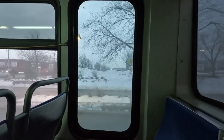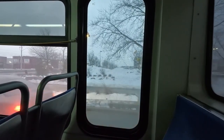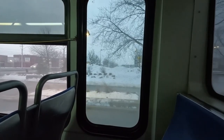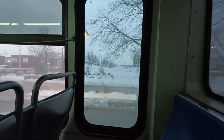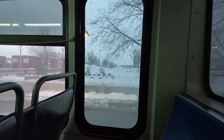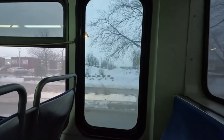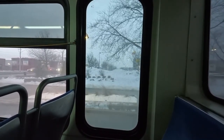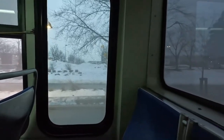But yeah, the plan is to ride this guy to Central Station and we'll disembark from there and probably catch 301 Ion. Then we'll take 301 Ion to Conestoga Station. So that's our plan for today's vlog. It's not a horribly long ride, but yeah. Also, we're on Route 8.